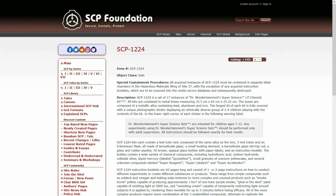All acquired instances of SCP-1224 must be contained in separate blast chambers in the hazardous materials wing of Site-37, with the exception of any acquired instruction booklets, which should be scanned into the on-site secure database and subsequently destroyed. Description: SCP-1224 is a set of 17 instances of Dr. Wondertainment's Super Science Lil Chemist Kit, trademark.